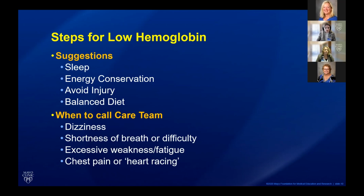And then a balanced diet, eating foods high in iron, such as green leafy vegetables. However, we do recommend that you ask your care team if this is appropriate, just because there are so many different nutrition guidelines out there right now. So just really have that conversation with your care team.